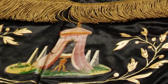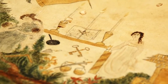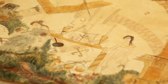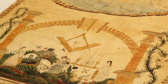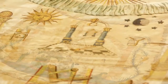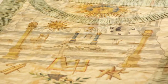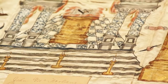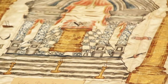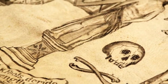But as Masonry came into the United States, the individual artists, the individual Masons, began decorating their aprons with symbols of the craft. Colored ribbon, symbolic colors like blue for blue masonry. And you see the start of an evolution of the apron from a utilitarian garment to more of a symbolic garment.